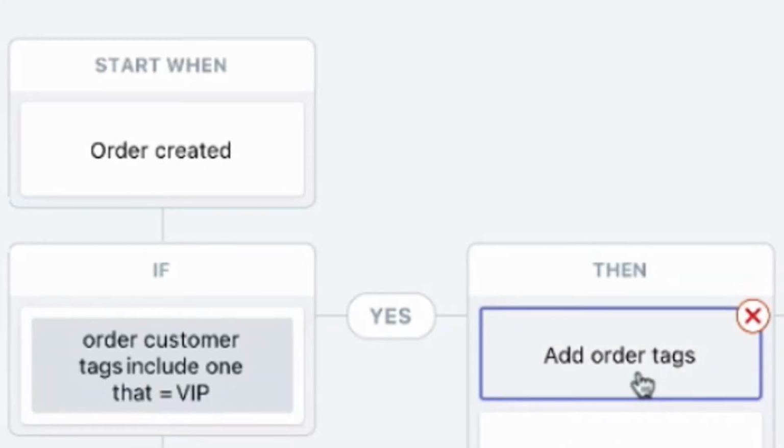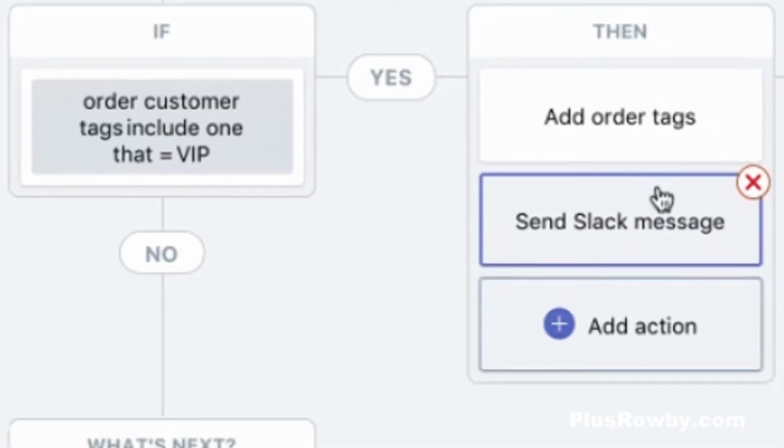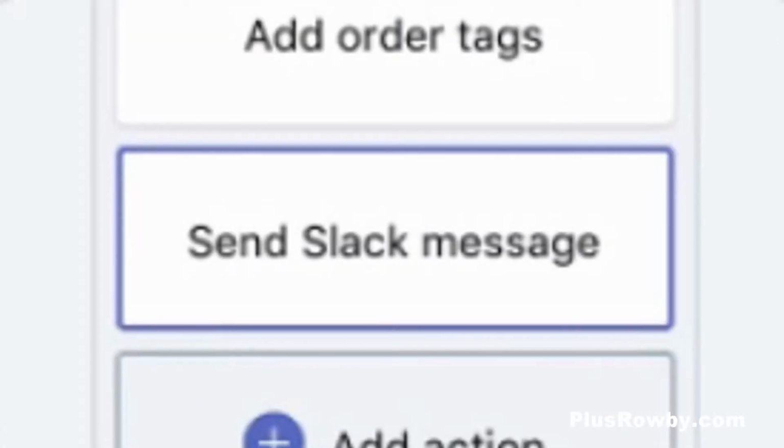So it says if one of the order customer tags is VIP, then we can add a tag to the order. So maybe the person who's doing picking and packing sees, oh, this is a VIP, I'm going to make the packaging extra special and make sure that it looks really great for them. And we have a really lovely integration with Slack. So I can send myself a Slack message to say, hey, there's a new order from a VIP customer, and I can put their name, their email in there, maybe how much they bought, and maybe a link to the order as well.